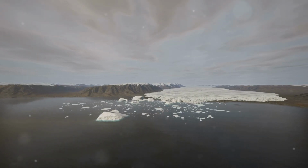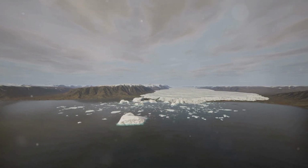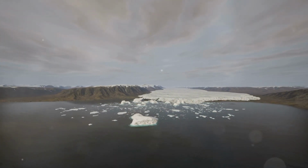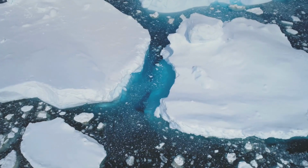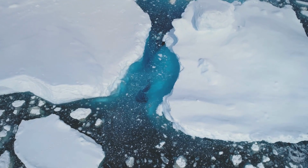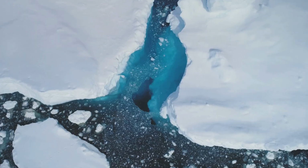As global temperatures rise, the Southern Ocean is warming at an alarming rate, leading to the melting of glaciers and the Antarctic ice sheet. This influx of fresh water is altering the ocean's salinity and circulation patterns, which in turn can impact marine life and weather patterns across the globe.